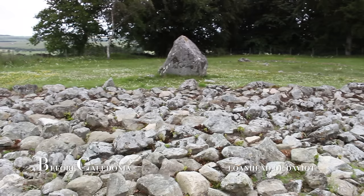Achy Bray Recumbent Stone Circle. Achy Bray is another splendid recumbent stone circle situated in the Buchan area. These fascinating megalithic relics still remain in the present day from deep antiquity, and hopefully by researching them we may learn a few things about what our ancient ancestors were thinking.